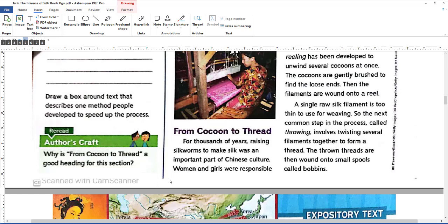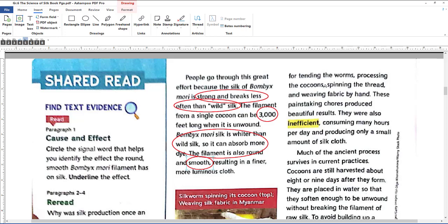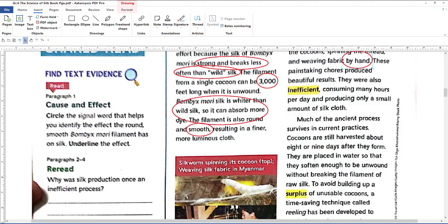For thousands of years, raising silkworms to make silk was an important part of Chinese culture. We said it began in China. Women and girls were responsible for tending the worms, processing the cocoons, spinning the thread, and weaving fabric by hand. So take care of that. You are doing it by hand. It's something handmade. As you can see here in the picture, she's using her hand.